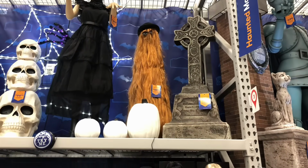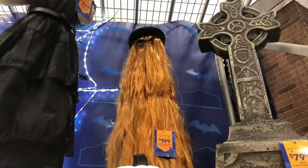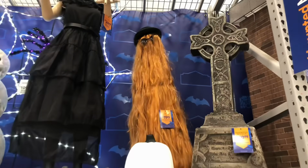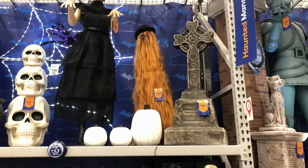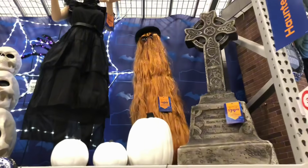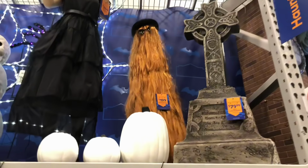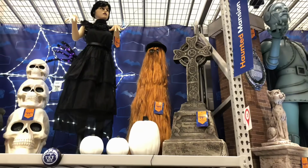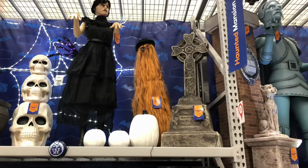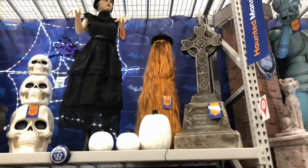Just the classic Addams Family theme, and you have a little bit of dancing. I like that a lot. That is actually pretty cool. $200 is very overpriced for that, though. But if you're an Addams Family fan or a fan of the Wednesday show, I see that being worth it for you.